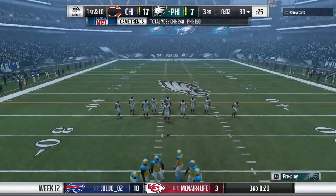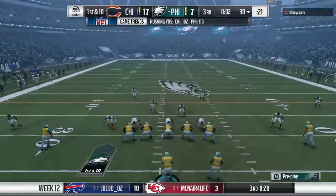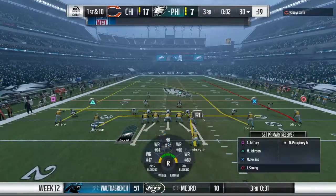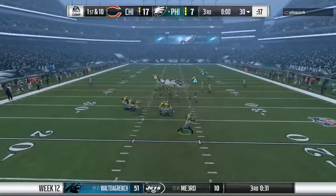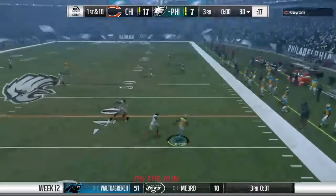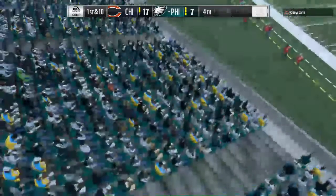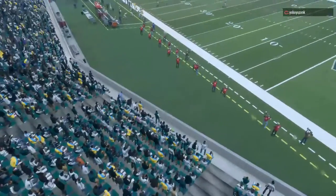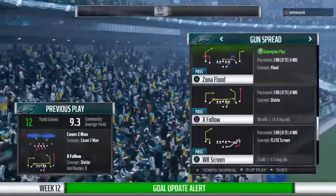And this should be the final play before the quarter ends. Wentz now on first down. Completing it to the right side, Johnson. He's going to be out of bounds on what's going to wind up being the final play of quarter number 3. And welcome back. We are in the city of Brotherly Love.